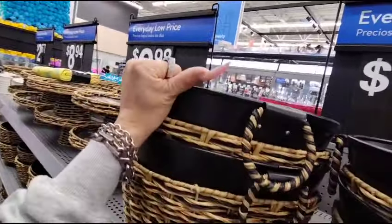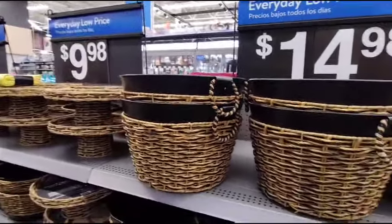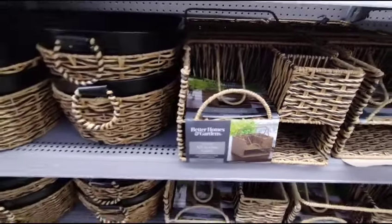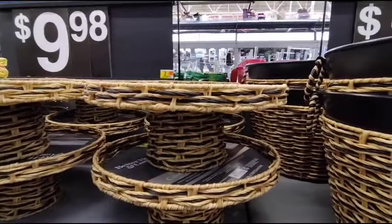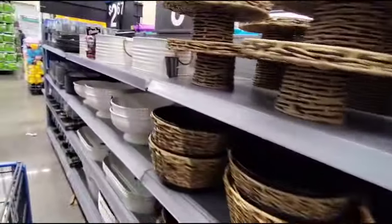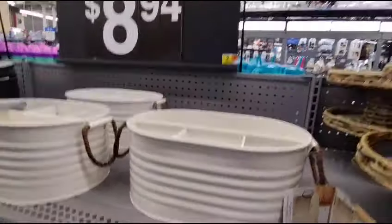They're actually galvanized, but they have this around it, which we're seeing as super popular, by the way. And then we also have the all-in-one caddy, and that's going to be $14.98. And then they have the adorable cake stands coming in at $9.98. And we also have the caddy coming in at $8.94.